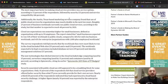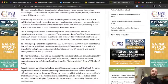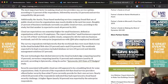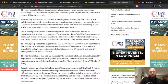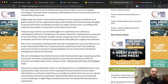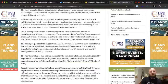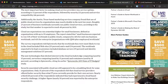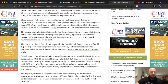Additionally, the Austin, Texas-based marketing services company found that the use of public cloud services by organizations may nearly double in the next 2 years. Roughly 27% of business workloads currently use public cloud services, according to the study, but the number is expected to reach 48% by 2021. Cloud use expectations ran somewhat higher for small businesses, defined as organizations with up to 99 employees. The report stated that small businesses expected to run 53% of their workloads in public clouds compared to 46% for mid-sized businesses and 41% for enterprise. So the larger you are, the less likely, potentially, to use the public cloud.